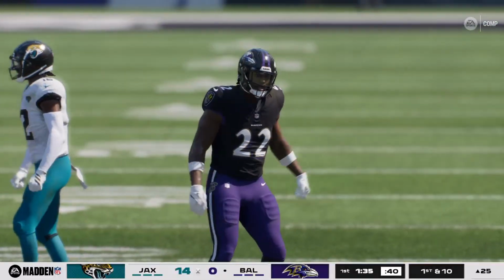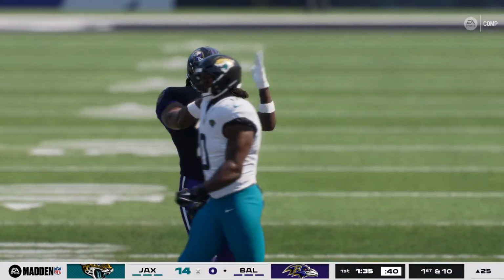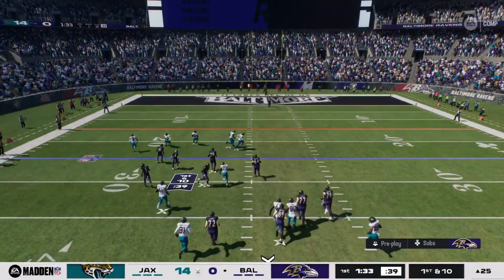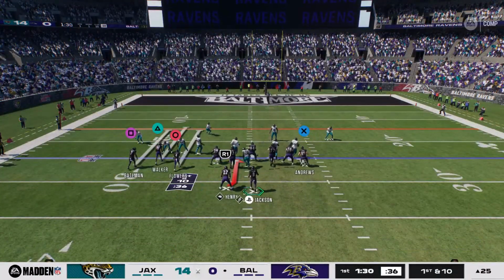A terrific run there. He's finally taken down at the 25-yard line. 25 yards, the pickup there. First down, Baltimore, 10 at the 25-yard line.